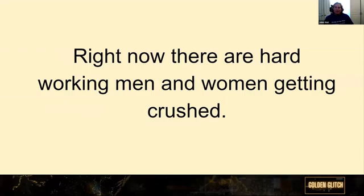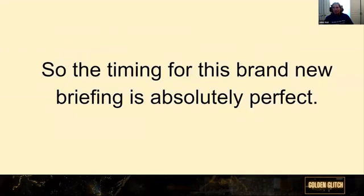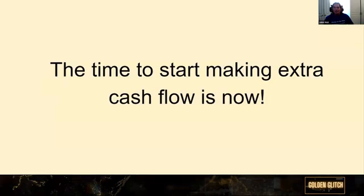Right now, there are hardworking men and women that are getting crushed. And many are even faced with some of the harsh realities today, like I faced in 2008 with the housing market. So the time for this brand new briefing is absolutely perfect. And in fact, some of our indicators are signaling that there's another possible collapse, like in 2008. The time to start making extra cash is now.